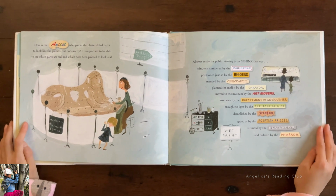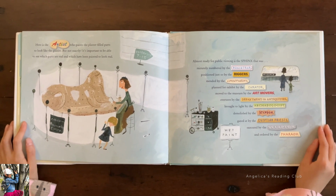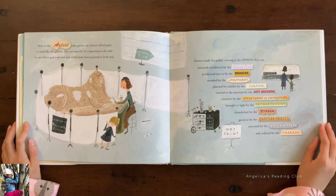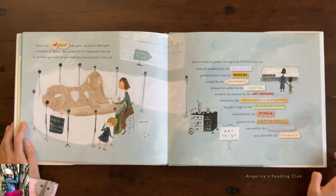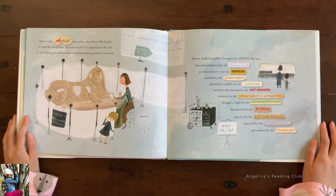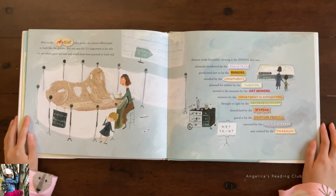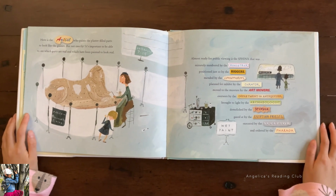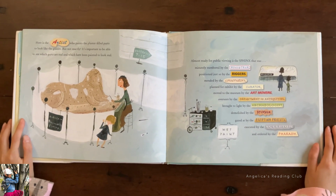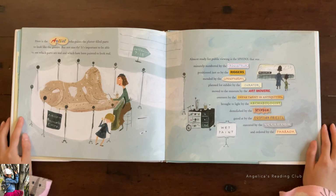Here is the artist who paints the plaster-filled parts to look like the granite, but not exactly. It's important to be able to see which parts are real and which have been painted to look real. Almost ready for public viewing is the Sphinx that was, minutely numbered by the registrar, positioned just so by the riggers, mended by the conservators, planned for exhibit by the curator, moved to the museum by the art movers, overseen by the Department of Antiquities, brought to light by the archaeologists, demolished by the Stepson, gazed at by the Egyptian priests, executed by the sculptor, and ordered by the pharaoh.